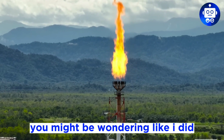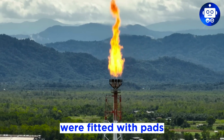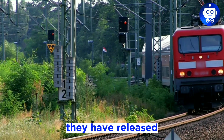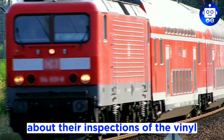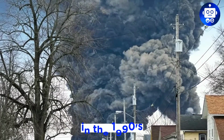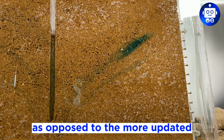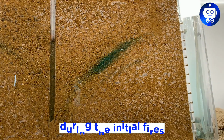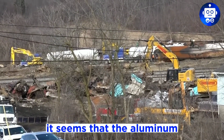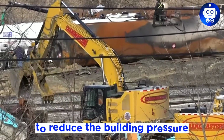You might be wondering, like I did, why the controlled burn was necessary if the tank cars were fitted with relief valves. While the NTSB full report hasn't been released yet, they have released some details about their inspections of the vinyl chloride cars. 3 of the cars were manufactured in the 1990s with aluminum hatches that cover the valves, as opposed to the more updated standard steel hatches. During the initial fires and energetic pressure release, it seems that the aluminum may have melted and obstructed the relief valves, impacting their ability to reduce the building pressure.